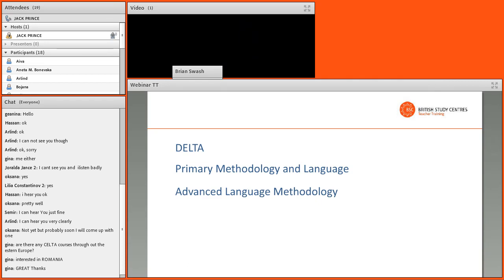We also have the advanced language and methodology course. Again, this is an intensive 2-week course, and again it's for people who are already teachers of English. This is to raise awareness and to consolidate awareness of the principles and practices of teaching English to secondary school students and adult learners. Okay, so that's another course.